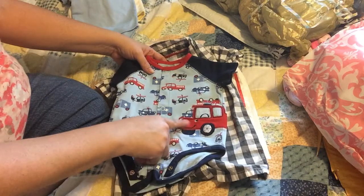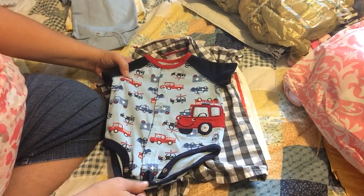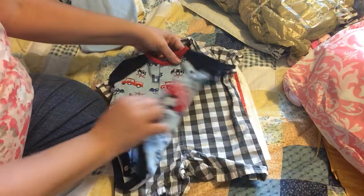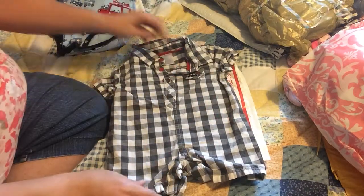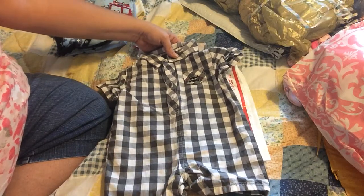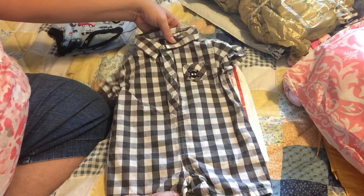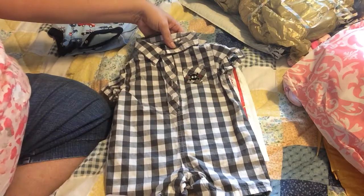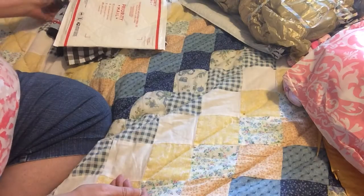And trucks with a little fire truck. I think that's a fire truck, or is it an ambulance? I think it's a fire truck. Oh, yes, it is. If I turn it over, it does go around to the back. And look, this is very similar to what I have on Mr. Cooper right now. But isn't that cute with the little skull and crossbones? And that came from Miss Sharon.